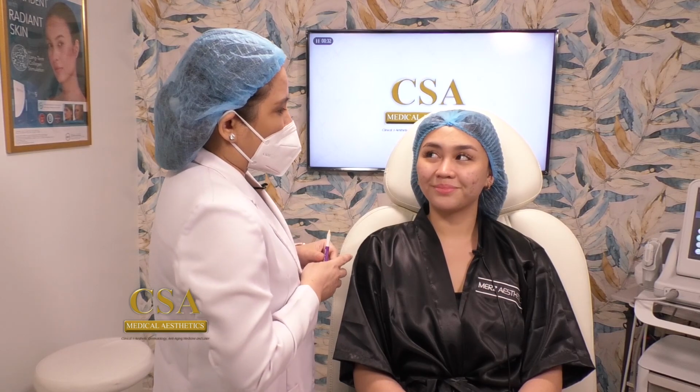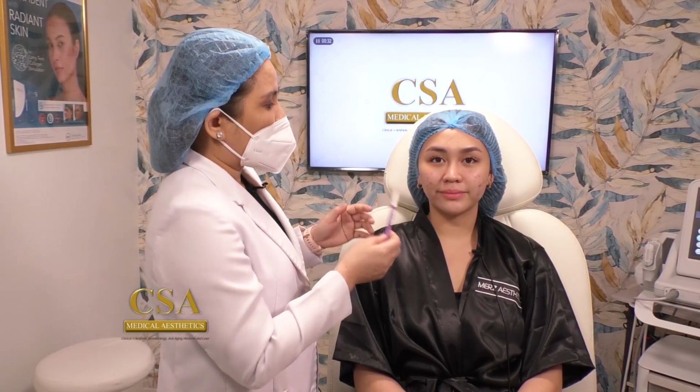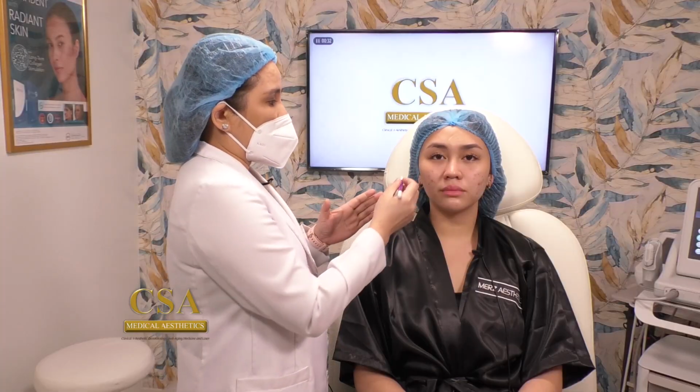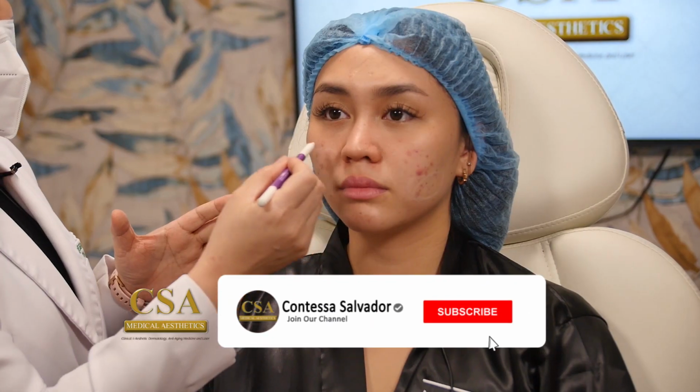Makes sense, Doctora? Kasi we have to make the face balanced and symmetrical. So we wanted to work on this nasolabial area for this side, and on the opposite side, more of the lower cheek region. So in our Ultherapy treatment, we always have to follow those markings that we initially do.